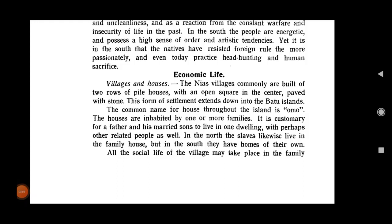The Nias villages commonly are built of two rows of pile houses, with an open square in the center paved with stone. This form of settlement extends down into the Batu Islands. The common name for the house throughout the islands is Omo. The houses are inhabited by one or more families.